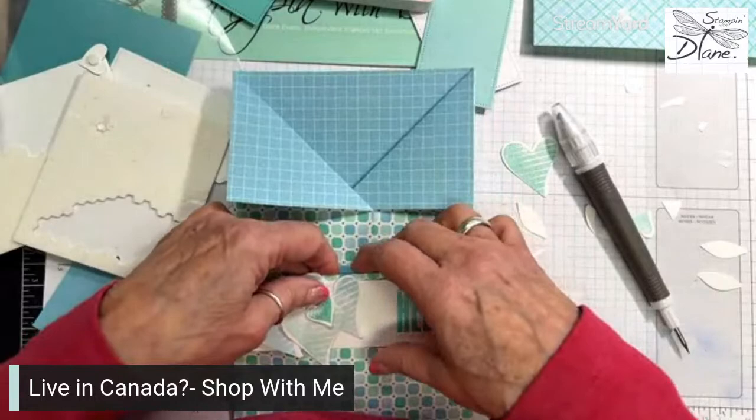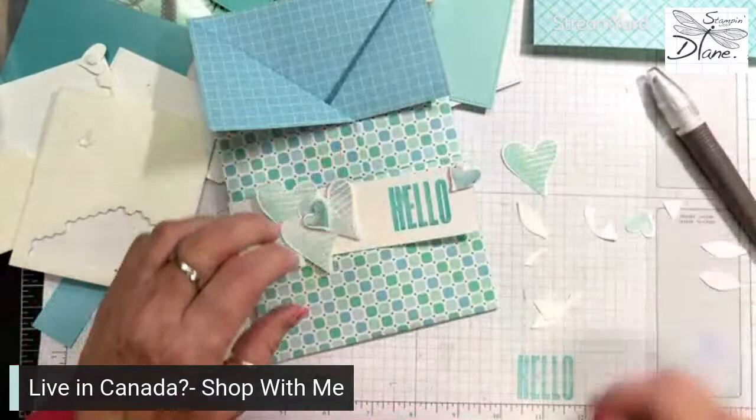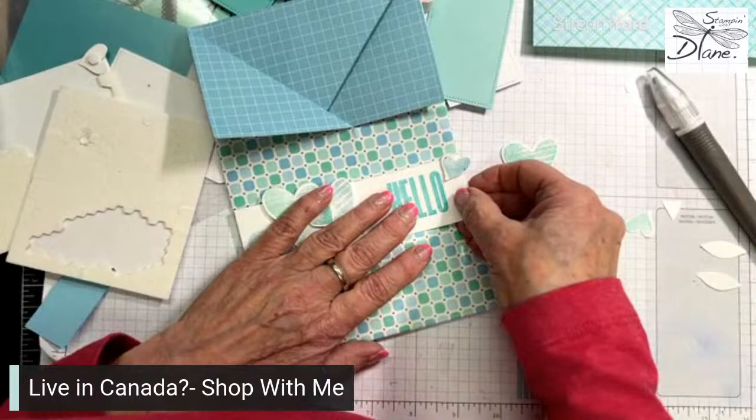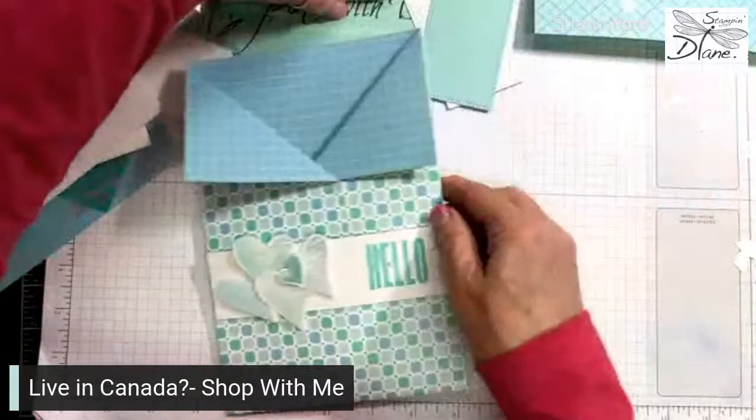And probably I'll change this and we'll show you how. I'll put it on my thing. Now I've just used repositional tape on there because I'm going to change this probably. But I want to show you a few other things that we can do with this. So I do have some of these tags.